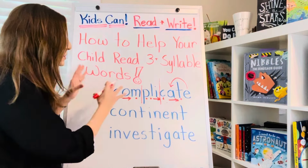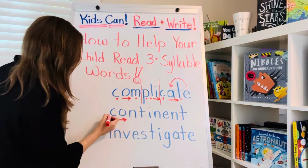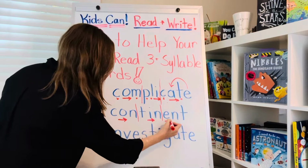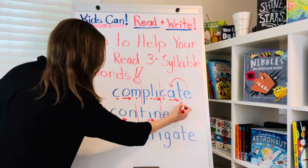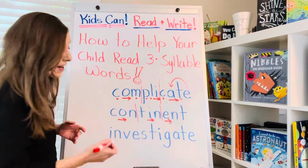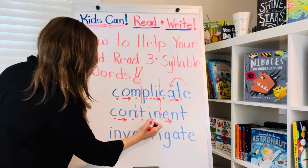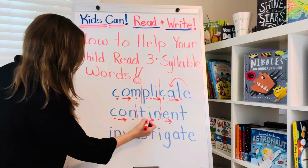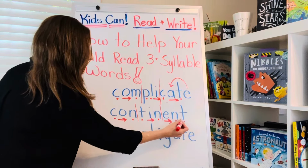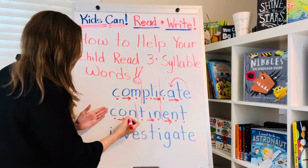So you have some different tools you can use. Remember, my first tool is find your vowel, go one past, break it. Find your vowel, go one past, break it. Find your vowel, go one past. Don't break it there because only one letter is left. Just keep that together. So if it's not a problem for your child, you'll hear them go con, tin, ent. Then they read it, con, tin, ent, continent.